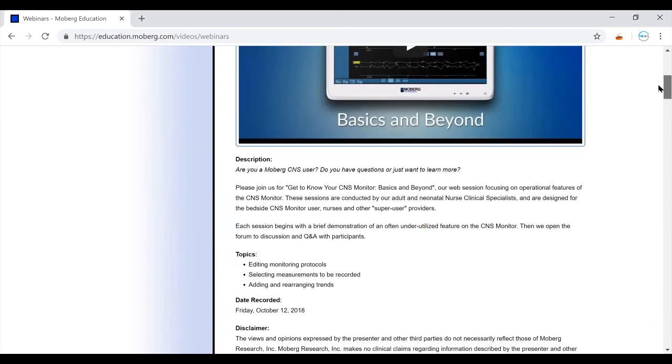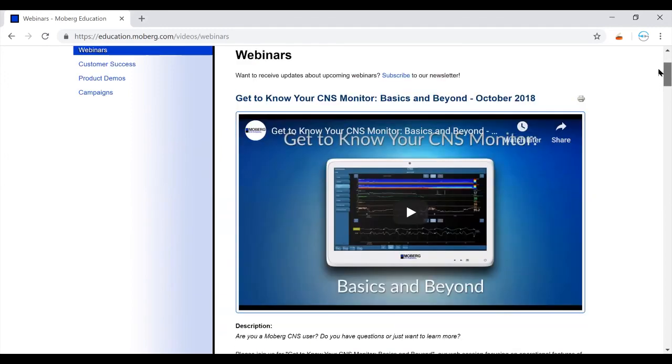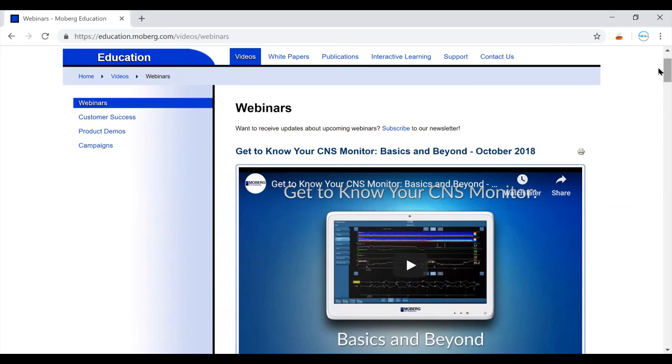And then here we did editing protocols, selecting the measurements, so taking a little bit of a deeper look into that. So yeah, good. And then this is number 3.